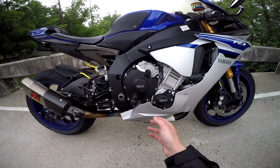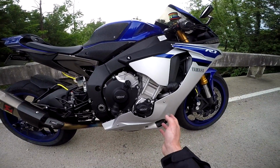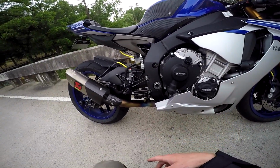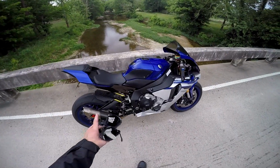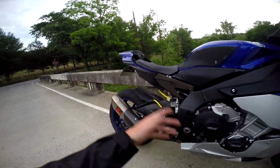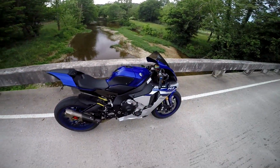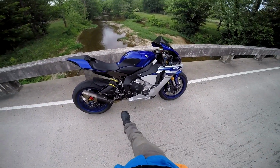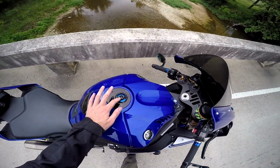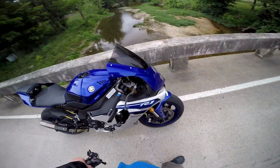full ECU flash and restriction delete. I believe his dyno is 193 horsepower to the rear wheel. Öhlins rear suspension, that's a pretty penny. I mean, you can see the melted rear tire. But yeah, what else? Rear sets, tank grips, this halo gas cap, which is badass. I'm pretty sure that's about it.